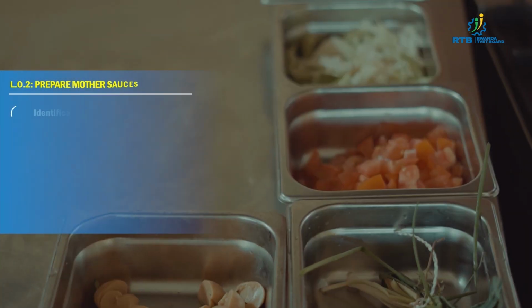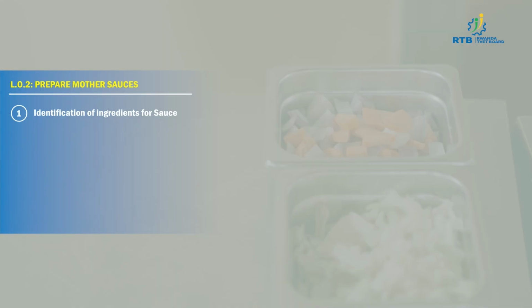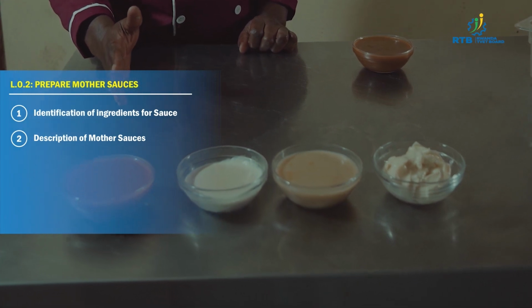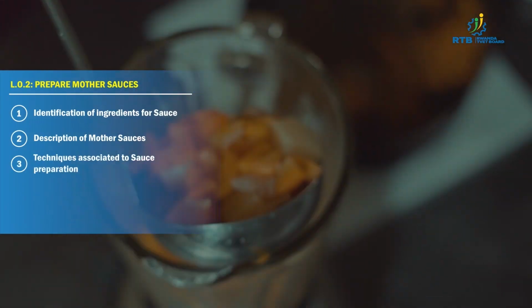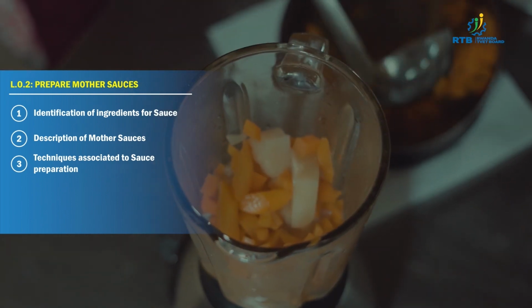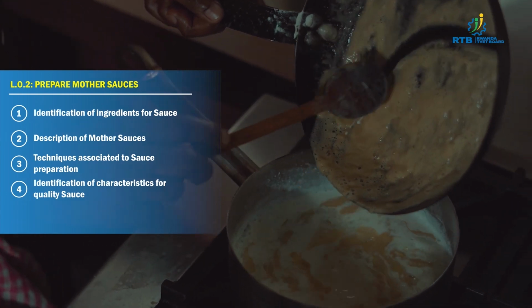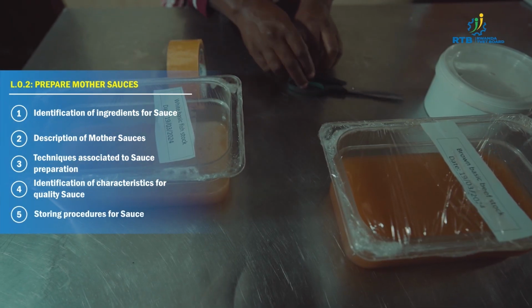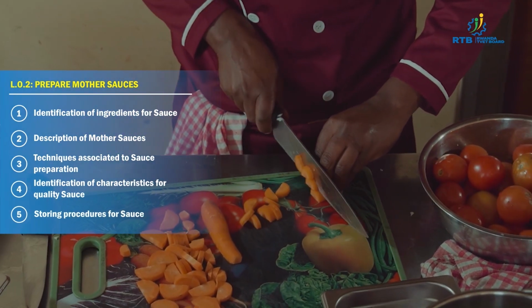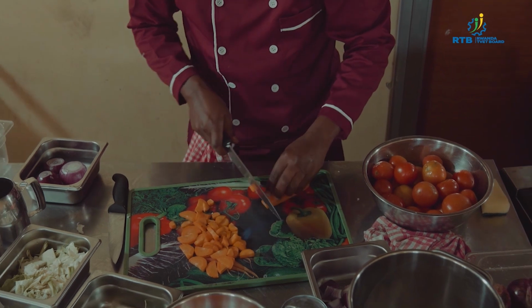1. Identification of ingredients for sauce. 2. Description of mother sauces. 3. Techniques associated with sauce preparation. 4. Identification of characteristics for quality sauce. 5. Storing procedures for sauce. Now, let's delve into each topic.